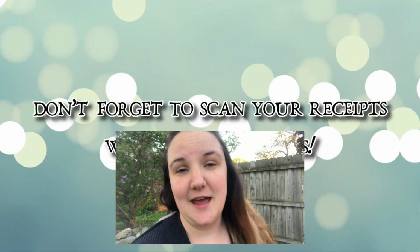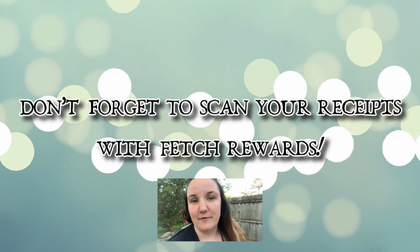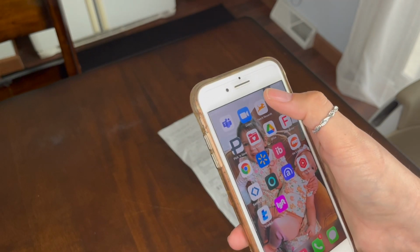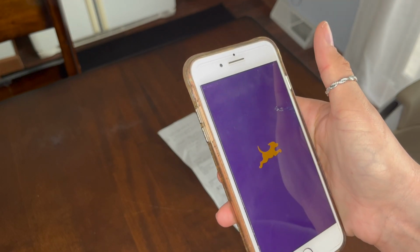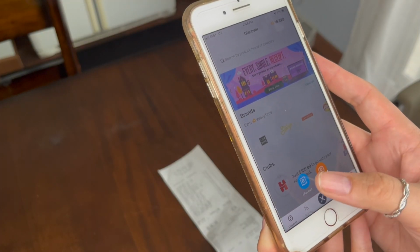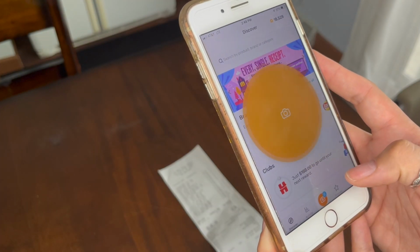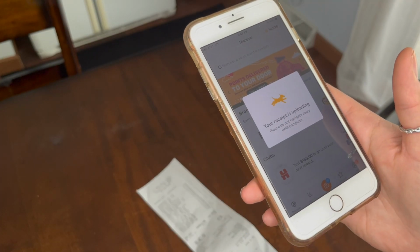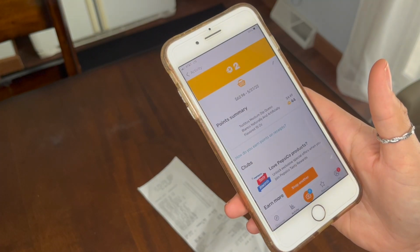The final step of this hack is to make sure that you scan every receipt for everything you ever purchased using Fetch Rewards. If you don't know what the Fetch Rewards app is, you're missing out. I've used apps like Ibotta before, but honestly, I really hate scrolling through the app, trying to find the items that are on sale, and then building my meal plan around those items. I found that a lot of times I overspent because I would be purchasing items that I wouldn't necessarily buy, even though Ibotta told me I was going to get $3 off.